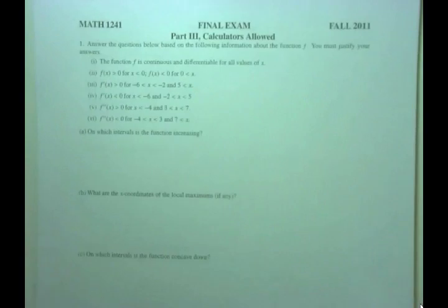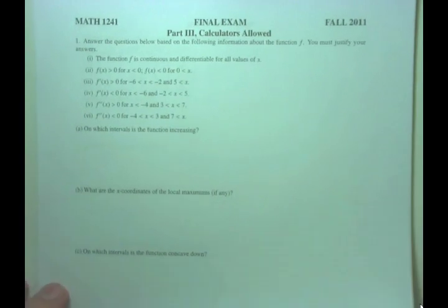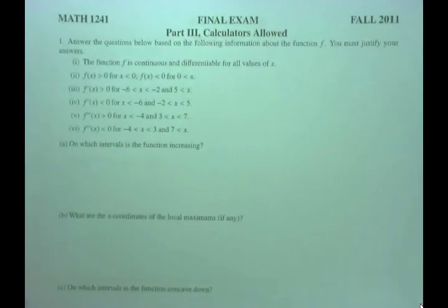Answer the question below based upon the information about the function f. You must justify your answers, a.k.a. show your work. Okay, here we go. The function f is continuous and differentiable for all values of x.